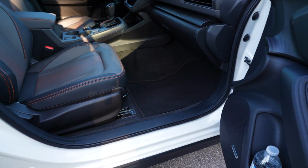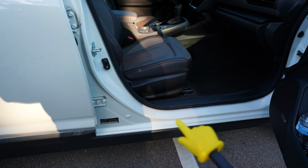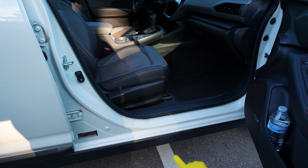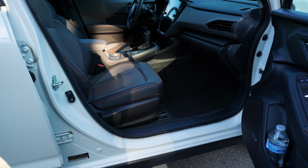So here's the threshold area. Now the door doesn't go all the way to the bottom of the vehicle. It kind of stops right in this area, and below that could get potentially dirty. So it does keep this area clean when you close the door, so that's nice.